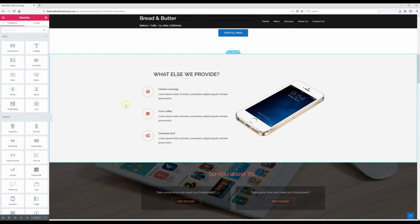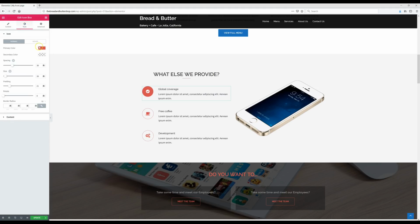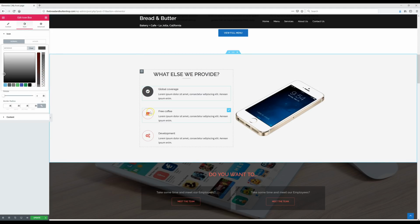I'm going to change the color of these. So just like for the other ones, we're going to click on this first button here. And then I'm going to change this icon to check circle. Okay, here it is. I'm going to select that. Okay, and then I'm going to change the view from frame to stacked. And then I'm going to go up here to style. And then I'm going to change the color. And now I'm going to do the same thing for these other two buttons.